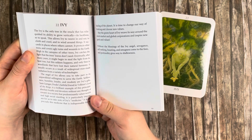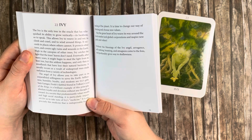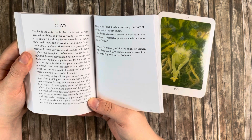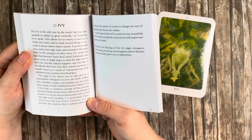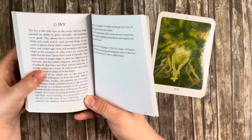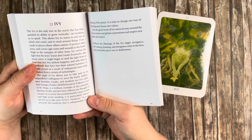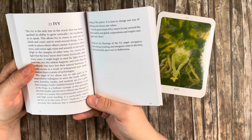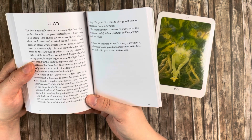The Angel of Ivy allows you to take part in its unparalleled willingness to serve the earth. Selflessness, humility, loyalty, and modesty are Ivy's gifts. Sam Gamgee, a Lord of the Rings quote. Sam Gamgee, Frodo's faithful friend in Tolkien's Lord of the Rings, is a brilliant example of this principle. Absolute loyalty and devotion without any thought of reward.